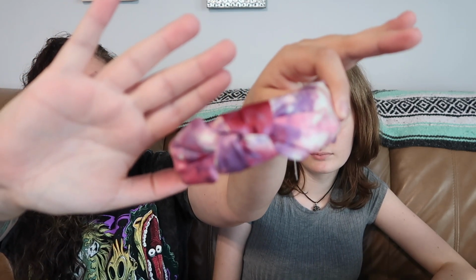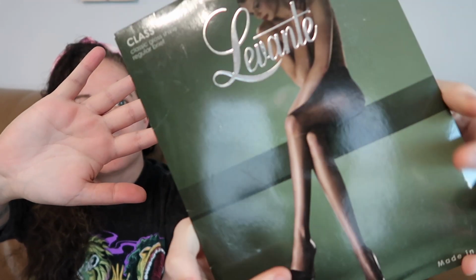Ooh, that's a fun one. It's a little headband from L. Erickson, francelux.com. It doesn't have a retail price. It's got like a little knot in it. And this is where it's at. Tights again from the same brand as last time, but in a different size. We also got these last time, though. You want some tights? Maybe. Cool. Potential keep.